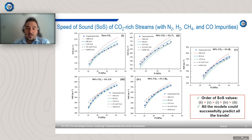And compared to the pure CO2 system, the presence of methane and carbon monoxide actually reduces the speed of sound of the system due to the larger size of these molecules compared to the CO2 molecule. On the other hand, because of the smaller size of nitrogen and hydrogen molecules compared to the CO2, the speed of sound for those two systems is higher compared to the pure CO2 system. And again, you can clearly see that all the thermodynamic models could successfully predict the trend and also the speed of sound values for the studied CO2 rich systems.